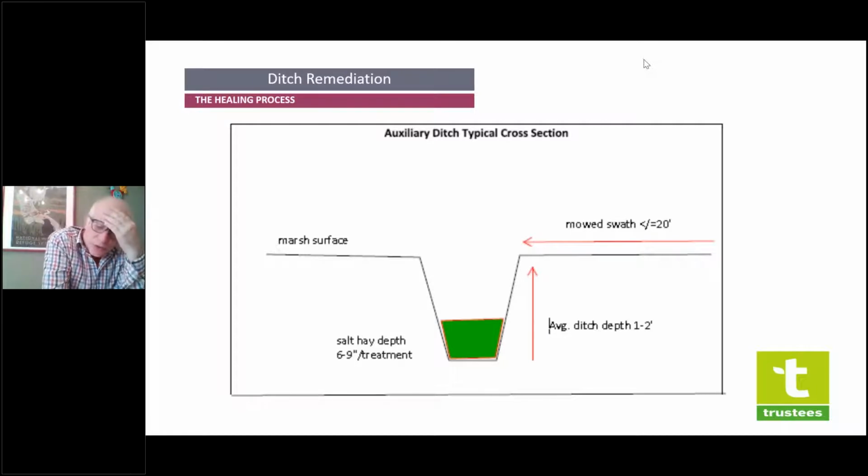So the technique that we're looking to implement here, and actually have started to implement, is called ditch remediation. This was a technique that was pioneered on the adjacent Parker River National Wildlife Refuge with not only U.S. Fish and Wildlife staff, but Dave Burdick and his staff at UNH. And really what it involves is building the marsh back up in selected ditches that were created for agricultural purposes, using the natural materials right on site.